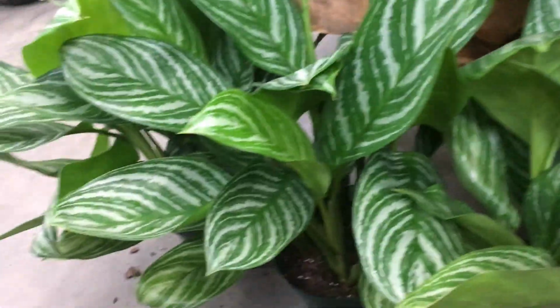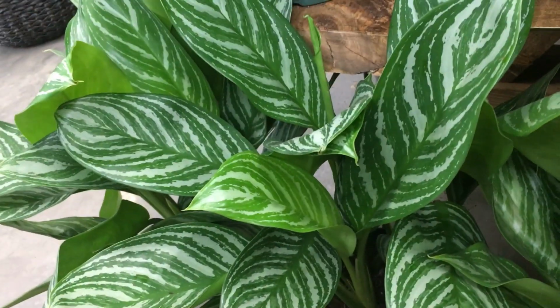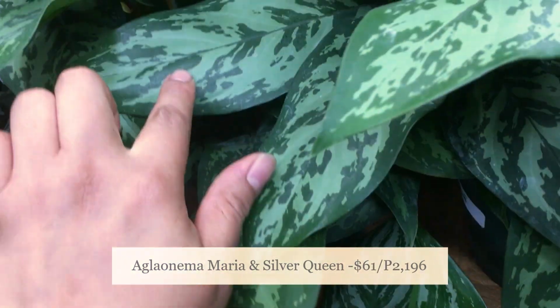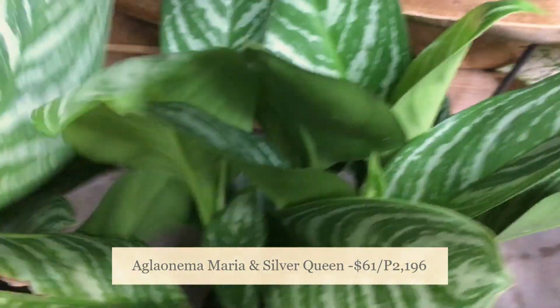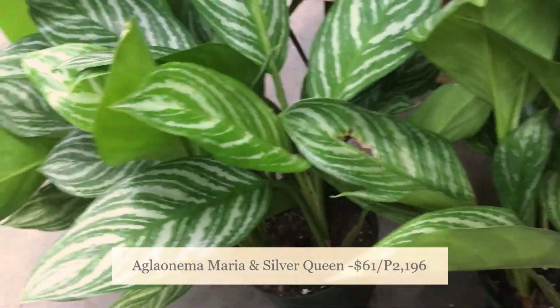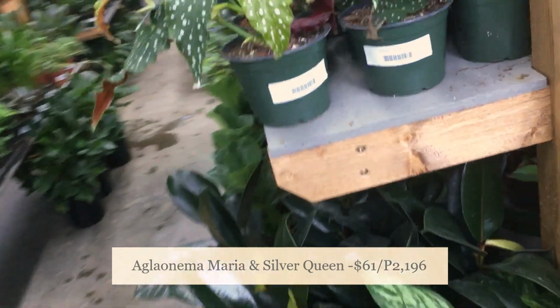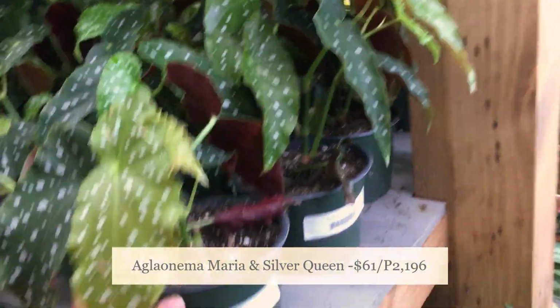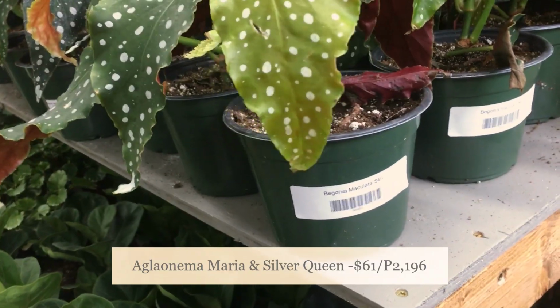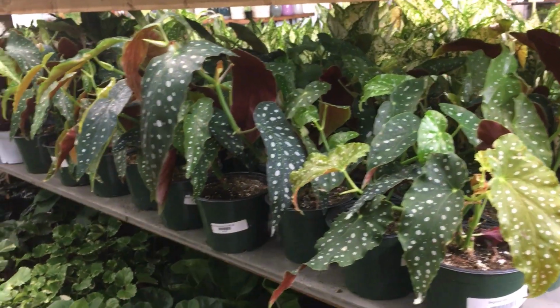And this one, tignan mo, oh, iba yung design niya. Iba yung foliage niya dito. The foliage are so pretty. Okay. And these are the begonia. Begonia maculata for $45.